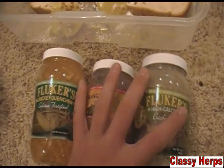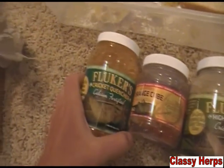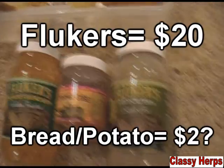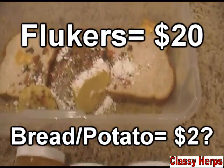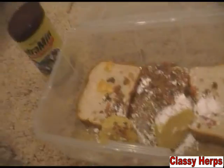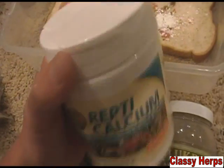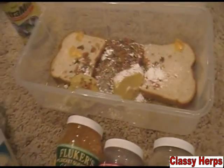I don't really prefer them because number 1, these cubes dry out in like a day and then they're just ruined, and this food, I just don't see what's so great about it. I mean, you're paying money for something that you can just as easily get out of bread and potatoes and fish food. Another thing you should probably do is put calcium that you would give to your reptiles on the food, whatever you're giving them.